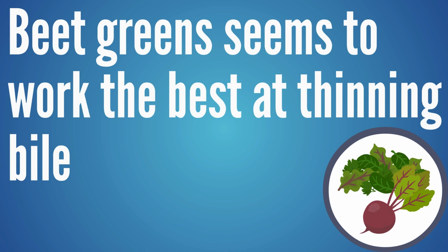So when we're just looking at foods that can help thin out that bile so that it can flow better, beet greens is one that really seems to work the best. But for your clients to see results just eating beet greens, they would have to eat as much as a horse. They're not going to do that.